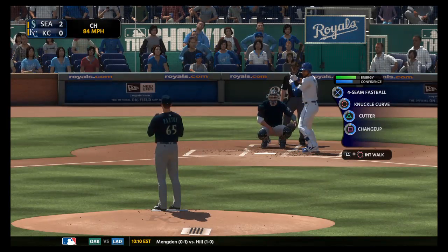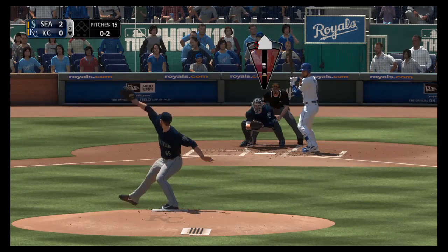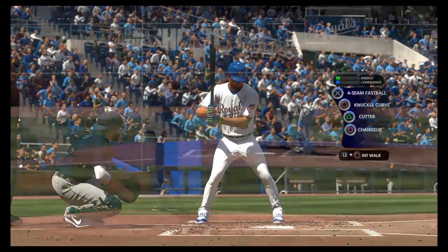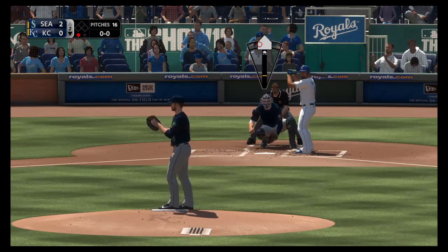Good changeup, and it's 0-2. Pretty unusual that you see a 5-0 hitter take 2 strikes in a row. Typically, those are some of the most aggressive batters in the lineup. Fastball called, strike 3, and there's the first out of the inning.